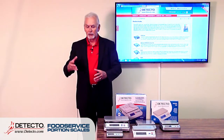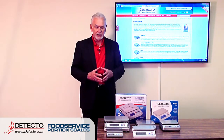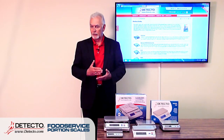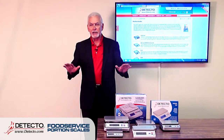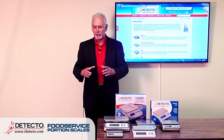So we go from that level all the way down to the food industry. If we think of portion scales, we might think of weighing a portion of a steak in a restaurant. Well, guess what? That cow or that steer might have been weighed on a Cardinal scale before it got to the restaurant, where in the back of the restaurant, where you never see it happen, is a Detecto portion scale weighing that cut of meat.